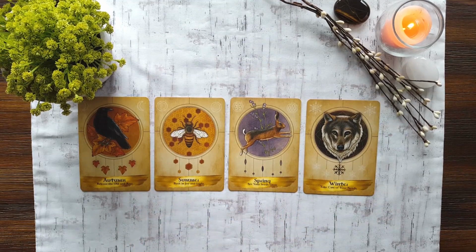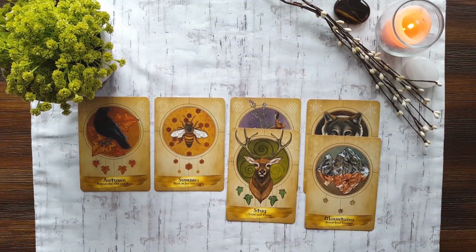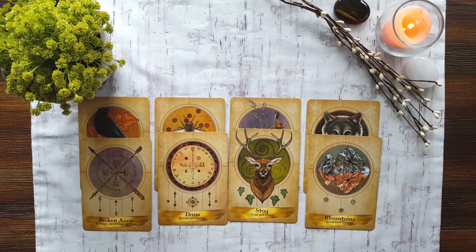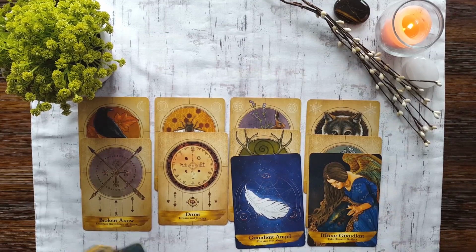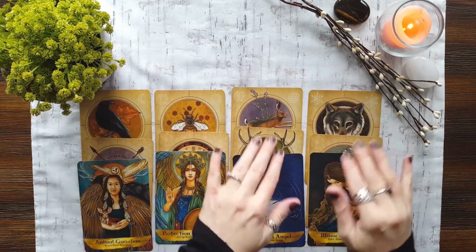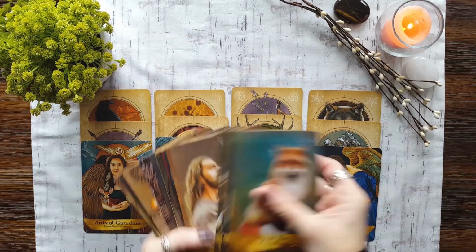each of the seasons. Then you could add in some of your warrior symbols. And then you can add a guardian. And this would be a wonderful way to give you an overview, like a yearly overview. I think this is fabulous. Let me scoot these up a little bit. And then we can add an ancestor.